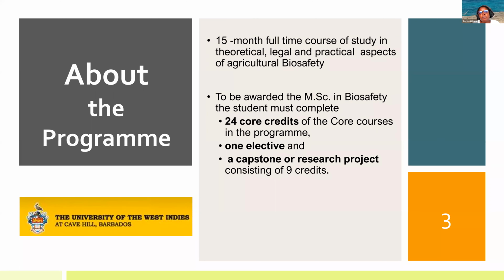If you're doing the diploma in biosafety, you don't have to do the research project. The students who do the diploma will only be doing their program in 12 months rather than 15 months. And bear in mind that this program can be completed as a part-time or full-time course of study. And of course, part-time would be a longer period of study than full-time.